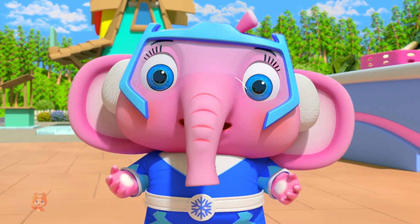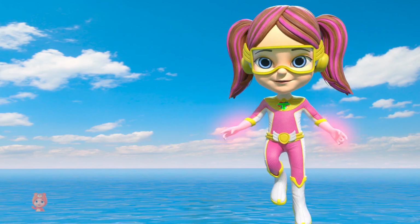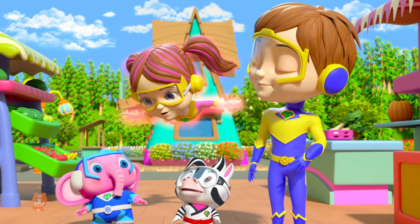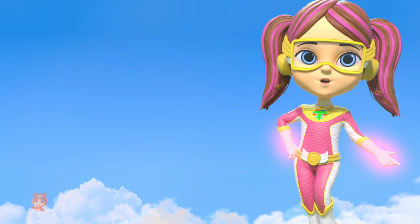Favorite color. It's mine too. On a sunny day, the sky's blue. And the big wide sea is blue. From space, the planet Earth is blue. And so is Lola's outfit too. Blue, blue, I love blue.